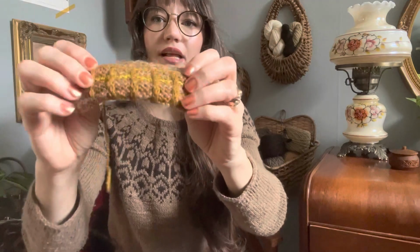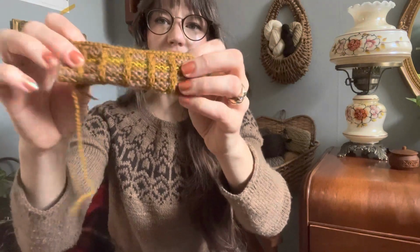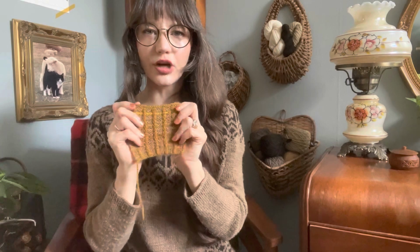So I haven't decided yet whether I'm just going to keep it with the neon yellow alone and just alternate that color with the main and the contrast one, or if I'll keep the copper pop in there. In retrospect, I wish I did a stripe with the copper held double, but I have such little yardage of that yarn, I'm really not sure that I want to incorporate it because I could very easily run out before the project is over.